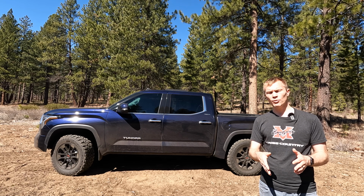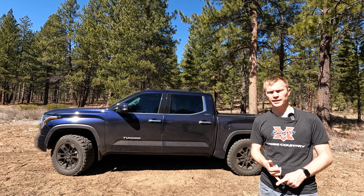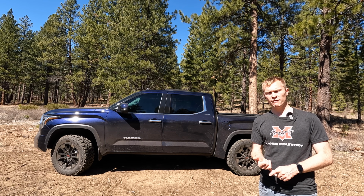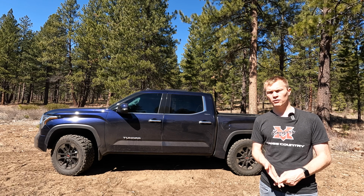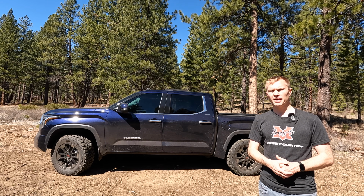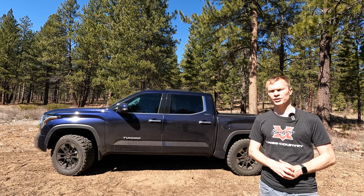But then the best thing, which is an improvement over the outgoing model, is that you get Toyota's multi-terrain select system with 8 different traction modes, 4 for driving in 4 low and 4 for driving in 4 high. You also get an electronic locking rear differential, crawl control, and hill descent control. All of those items make this truck incredibly capable off-road, and much more so than the outgoing 2nd generation model.